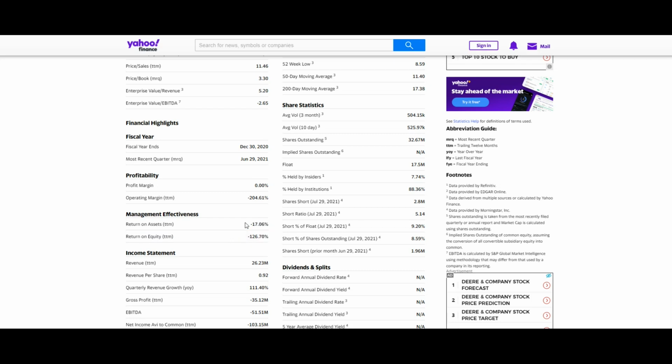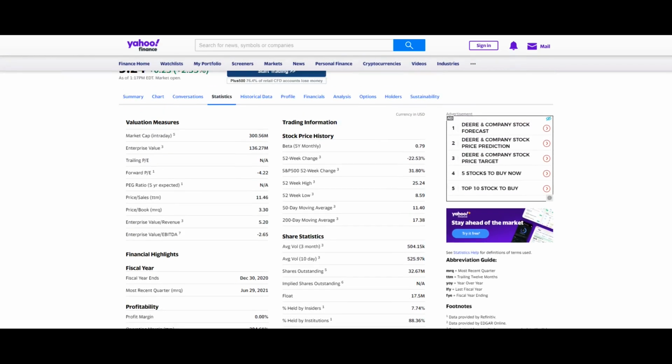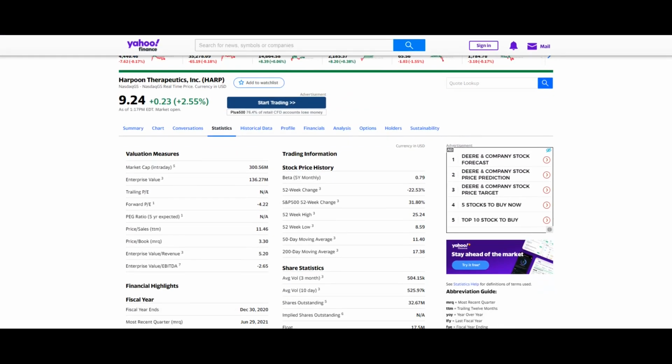So apart from that, we can see that shares outstanding are 32 million and float is 17.5 million, which is also a bit of a bearish point in my opinion, because they have a lot of shares to dilute. So this is another bearish point in my opinion, because to raise more money they can dilute us shareholders, though I haven't seen any recent dilution from them, but still we cannot take anything for granted.